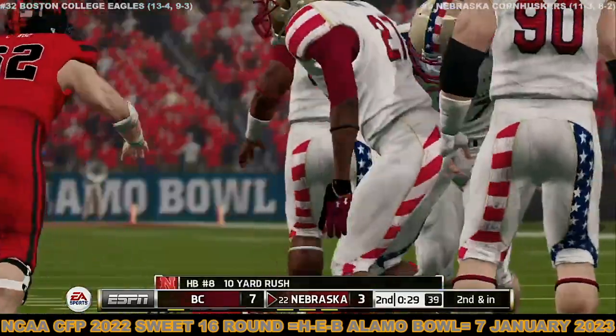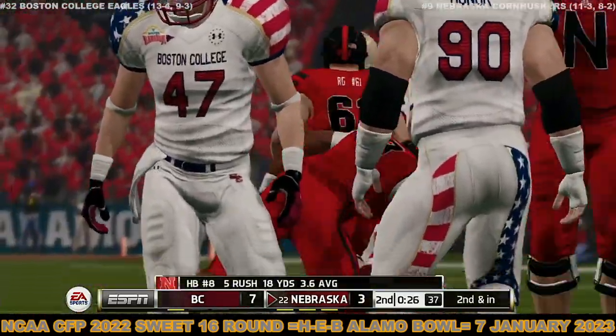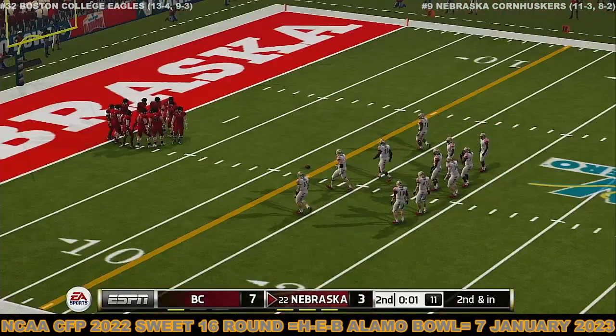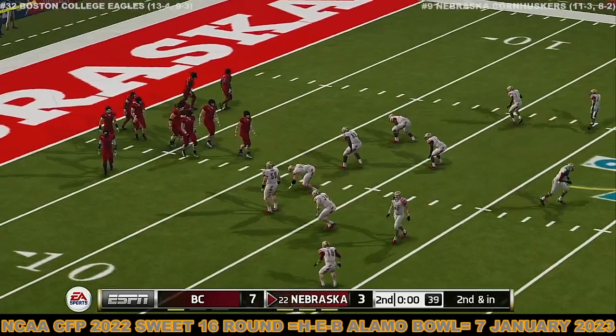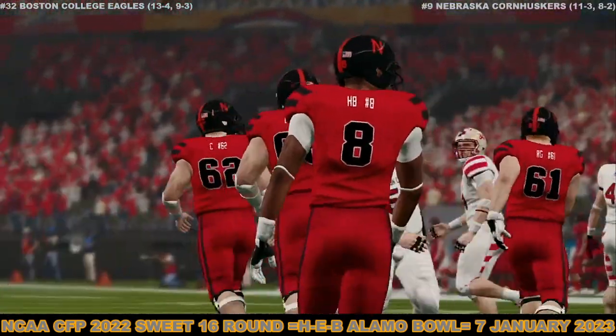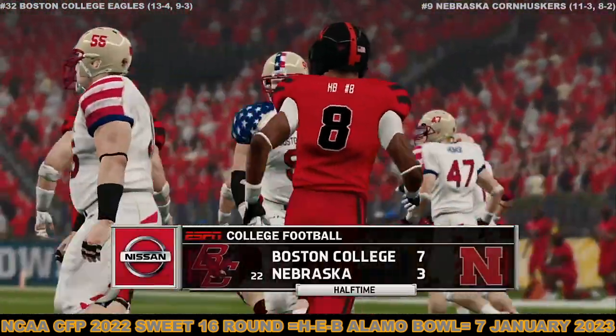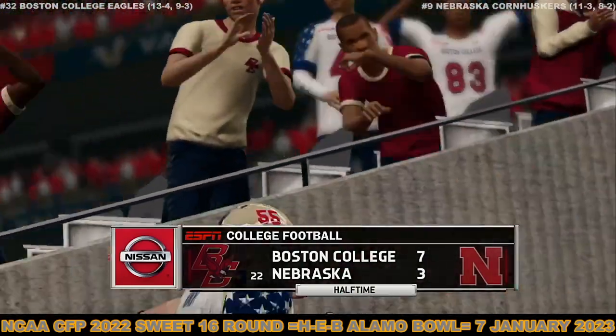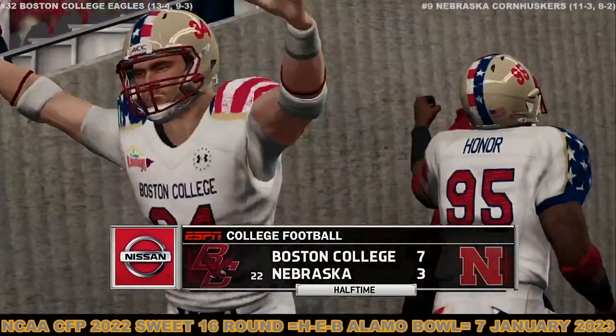Makes it to the 11. They go with a run, and that'll be a gain of 9. So it's second down, and they're only about a foot away from picking up the first down. So both teams will go to the locker room looking to make some adjustments and find some second-half offense. The Eagles in front, 7-3.